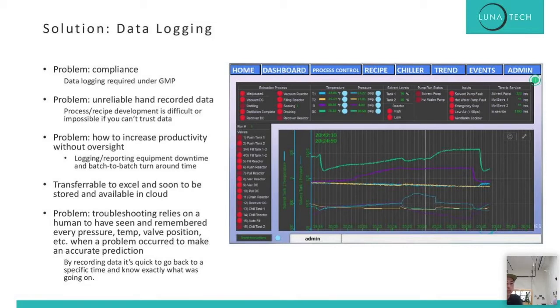Then another big issue, if you're running a manual system or if you're just not running data logging, is if you're trying to work on process development, trying to improve your recipes, it's really hard to do that with handwritten data. We actually tried to do this a lot early on. We were trying to build the best recipes for Kyler's business, and it's just hard when you have a guy sitting there writing down, taking notes. Okay, the temperature at this time was -20, temperature this time was -30. I opened the valve at this time. It just doesn't really work. And inconsistent data is really not a help to anyone.